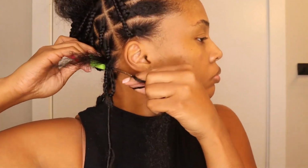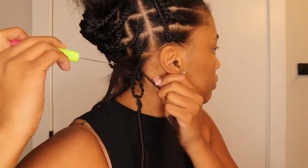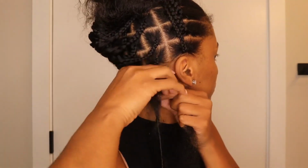So now you want to take your spring twist hair and you want to slide that through the base as well. Make sure you close that clasp. I'm telling you, you will snag yours so bad if you don't make sure that's done.